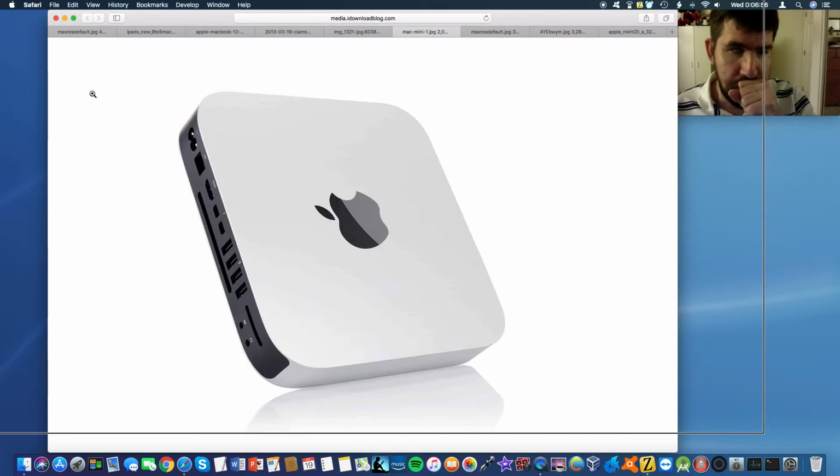Supposedly, the Mac Mini is going to get an update. Now the Mac Mini, I honestly haven't heard anything about that for years. The last time I saw one was during my master's thesis back in 2013. I mean, wow. This thing is still in the market. So now supposedly they're going to upgrade it for pro audiences.